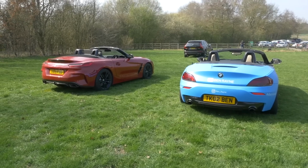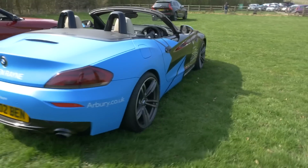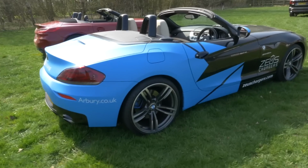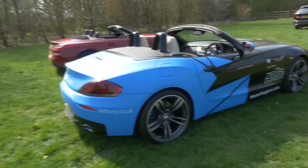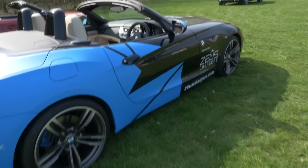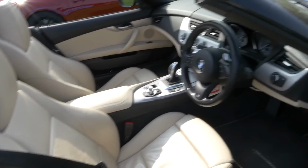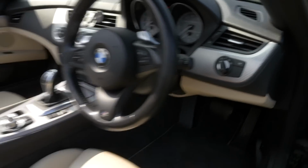So I think it's only fair to start with the previous generation, which is my E89. If you're watching this and wondering what I have done to my car, it is just the livery and the stickers ready for my Euro trip, which is taking place in about a week's time, but you're probably watching this and it's probably already happened. So let's open the door. As you can see, I've got cream leather with the kind of white silver carbon fiber look.